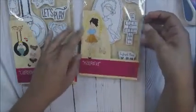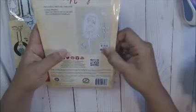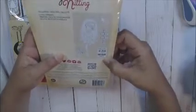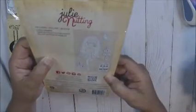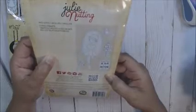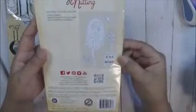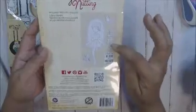And then this is Katrina, and she's jumping rope. And look at this hopscotch. Oh, how cool. And look at the bird. Oh my gosh, I love this set. And this one says, to find time to play is a treasure indeed. Oh my gosh, I love her, and she's jumping rope. I love these sets.